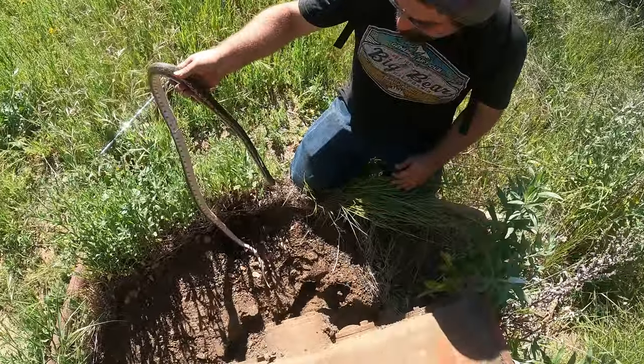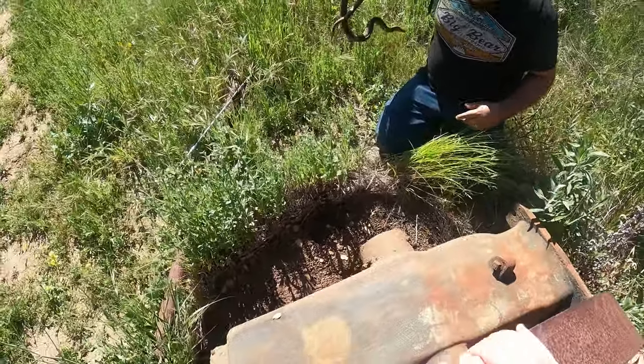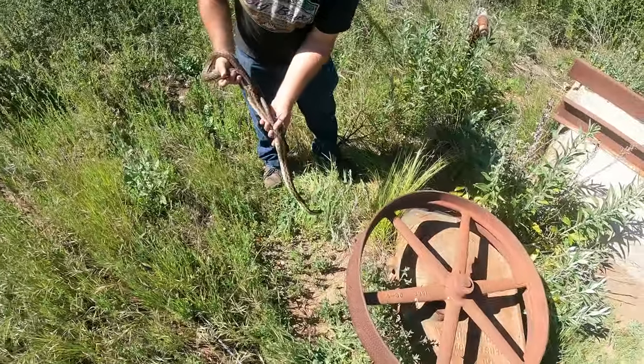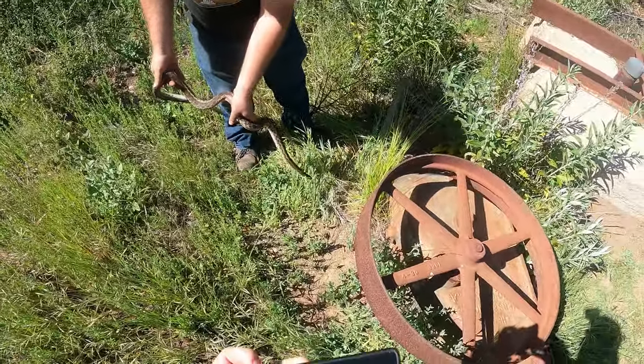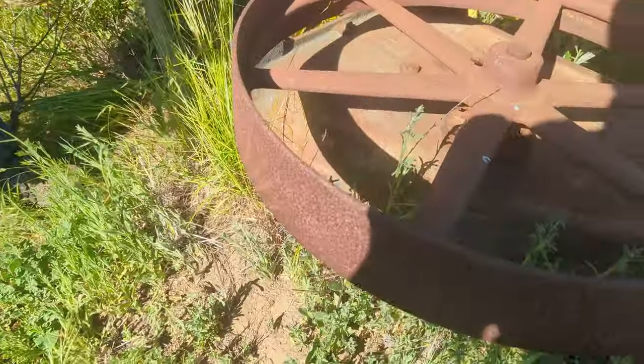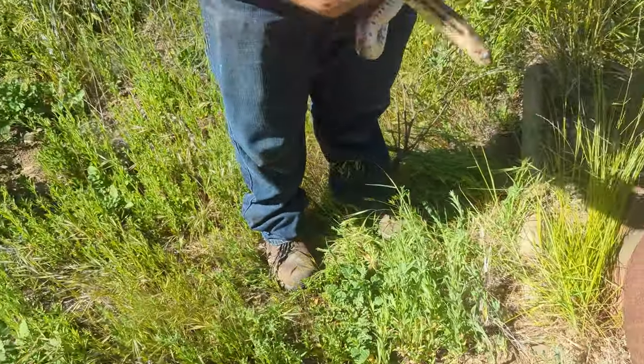I got it. Nice. Deep in shed. Okay, go ahead, put it back down. I don't want it to dry out. It's really moist in here. That's an interesting looking gopher. Nice. Yeah, so that gopher, just under that big piece of metal, I don't even know, some wheel.